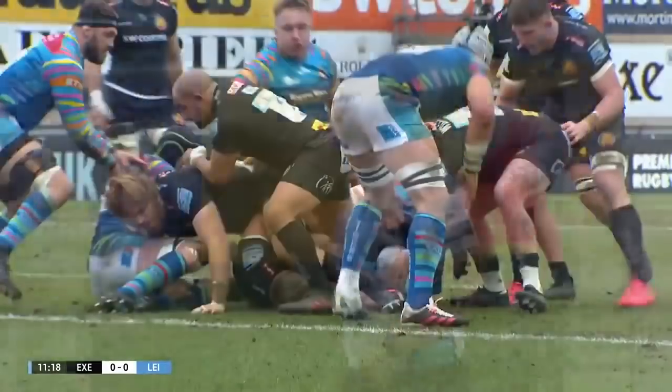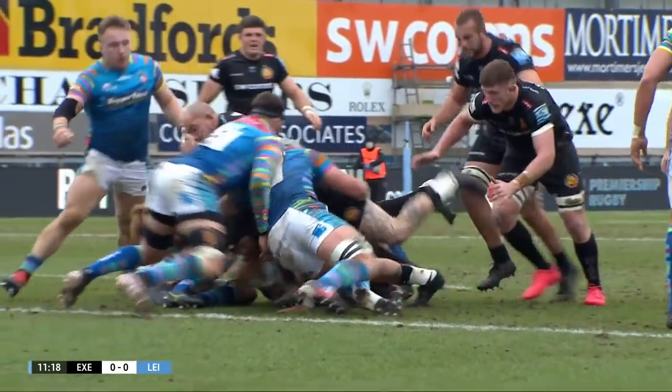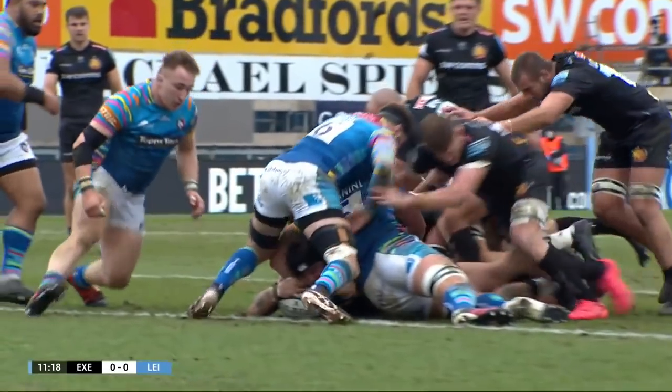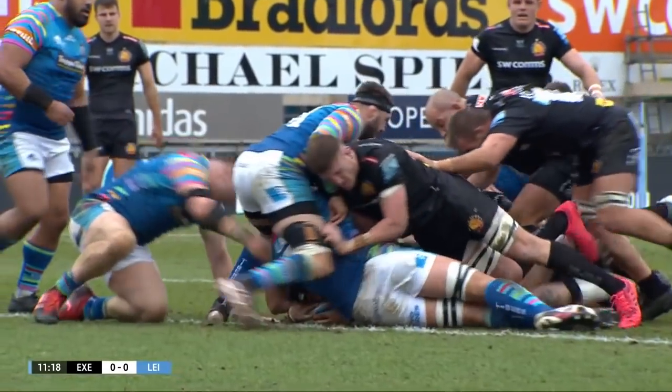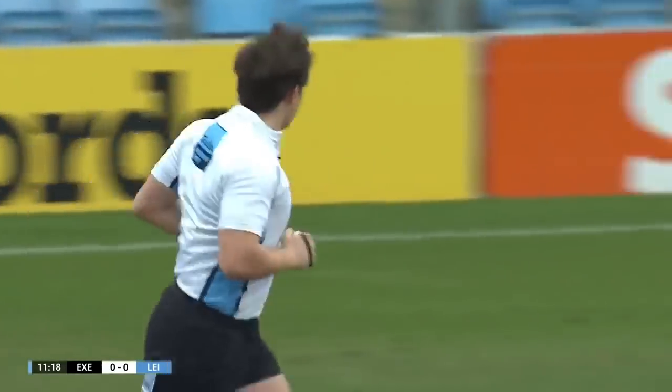So your on-field is try, yeah? Okay, just hold that. Is there contact with the line there, or is he just short? Yep, I've got no reason to overrule you, Jack, so go with the on-field. Try is awarded.